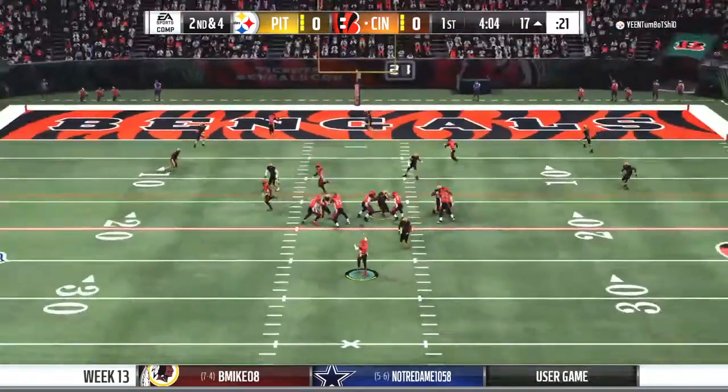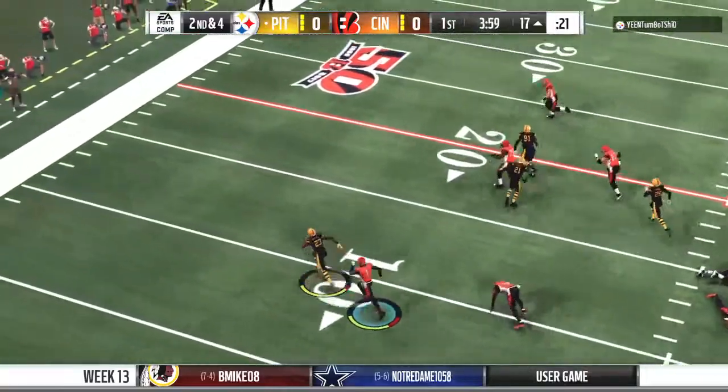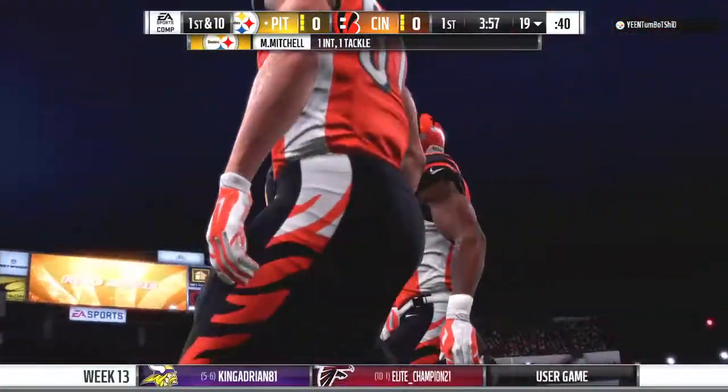Off the play fake to Mixon. This is Dalton. Oh, you saw that one coming. It's intercepted. Throwing back across his body. Picked off by Mike Mitchell. And he returns it up just shy of the 20 to the 19-yard line.